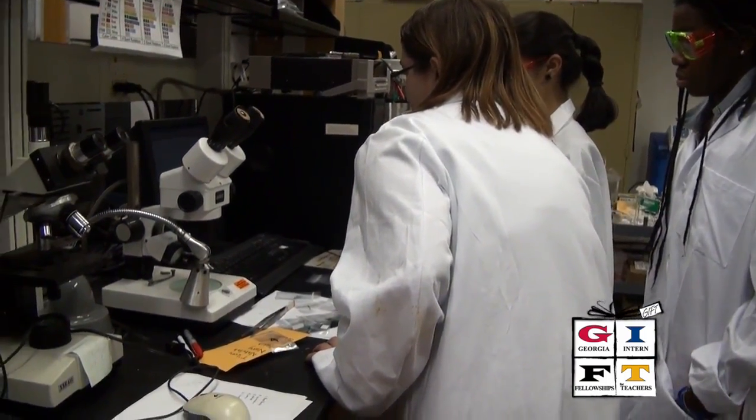Just being on the campus itself, the atmosphere, the excitement that they feel being down here. They were so excited to get their Georgia Tech ID passes, you know. That was really cool for them. So all of this gives them such a great experience. So, you know, that's why I really value and appreciate the GIFT program.